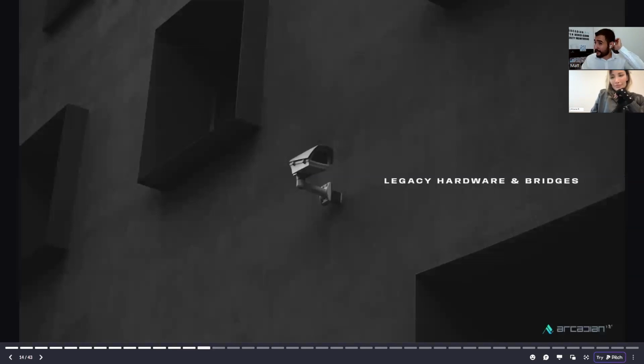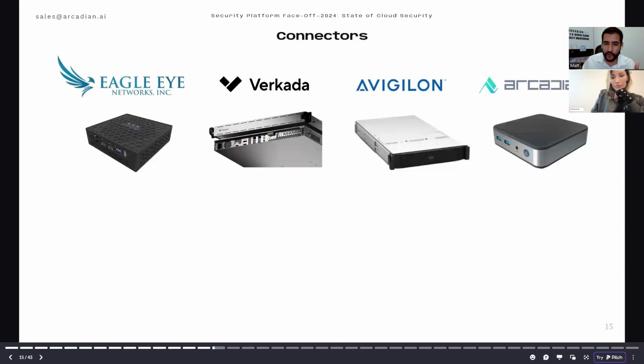Very quickly, I want to talk about legacy hardware and cloud bridges, because all four companies that you just saw offer a cloud connector or a bridge. They name it differently, but each of them is slightly different and has its own quirks.